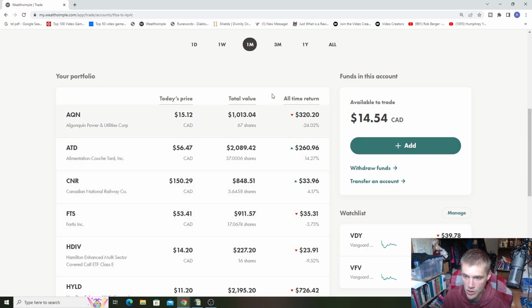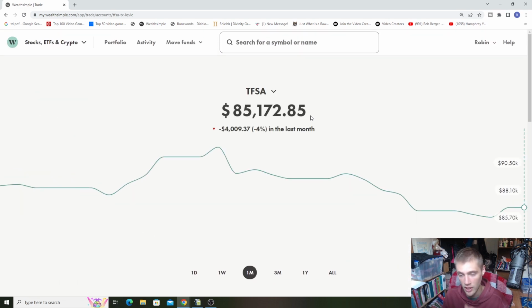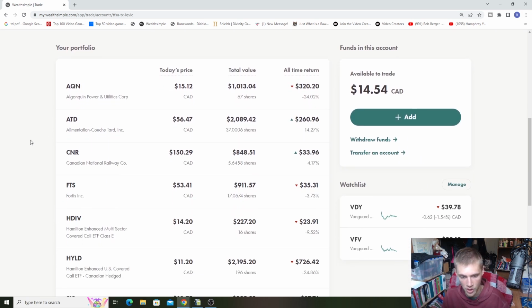But here's my actual portfolio here on Wealthsimple Trade. Here are the individual stocks in here. So this is the TFSA, if you can see. So $85,000 inside my TFSA, all time, split across a couple of different stocks. The main holdings are the 2 ETFs, and then we have a bunch of individual stocks to balance things out. So the first one is AQN, Algonquin Power and Utilities.